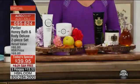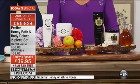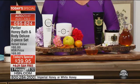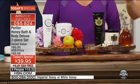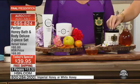Honey Bath and Body Deluxe 2-piece set. It is your final chance to pick this up in either the Imperial Honey or the White Honey. And what you're looking at is an offer we can never do again unless you secure this on AutoShip. Even with AutoShip, you're only going to receive 6 more shipments.